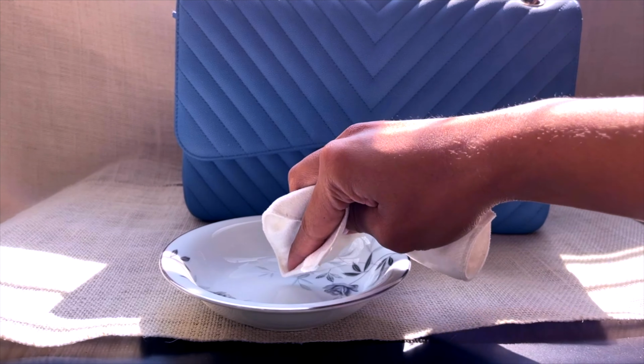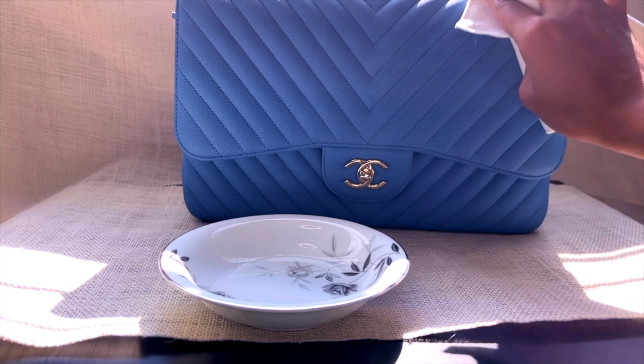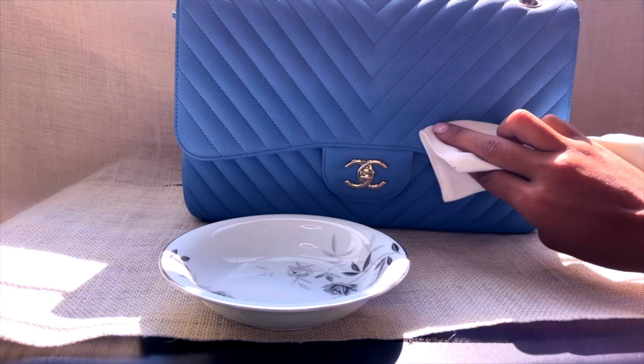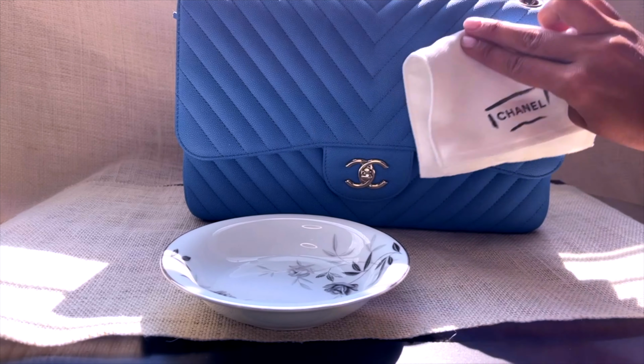Anyways, you basically dab the microfiber cloth into water, but make sure you don't fully soak it, and thoroughly wipe down the leather. Just wipe it a little and then remove the excess water or moisture with the microfiber cloth. Again, let it air dry and don't put it under direct sunlight. Just store it in a cool place.